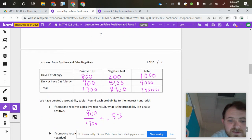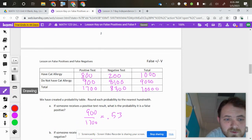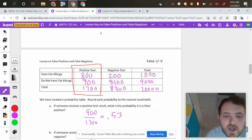This says if someone receives a positive test result, so that means we're looking at the positive test results only, what is the probability of a false positive? The false positive would be this 900 here, because they tested positive, but they do not have a cat allergy. So when you divide those numbers by the whole, you get 0.53.